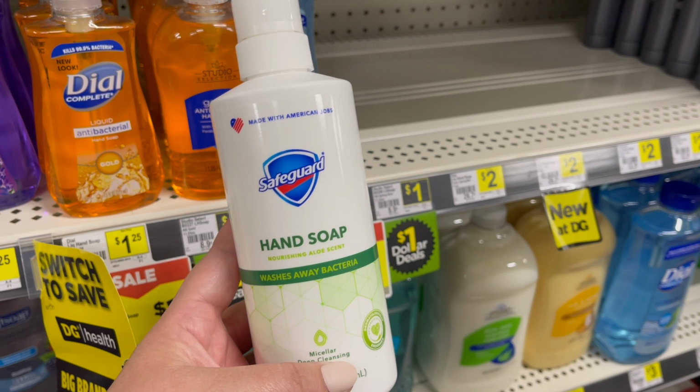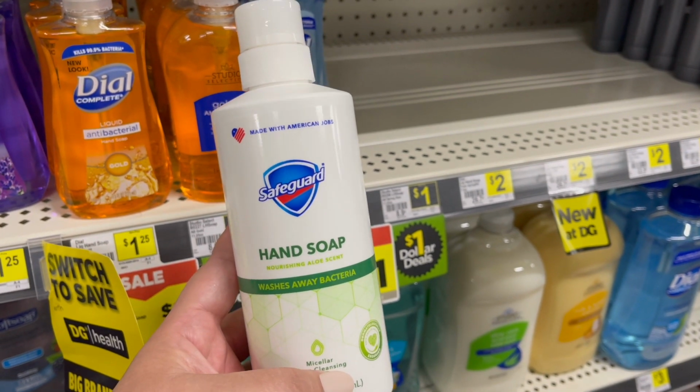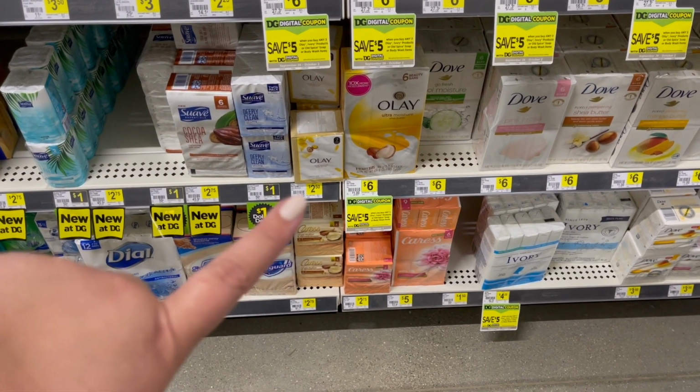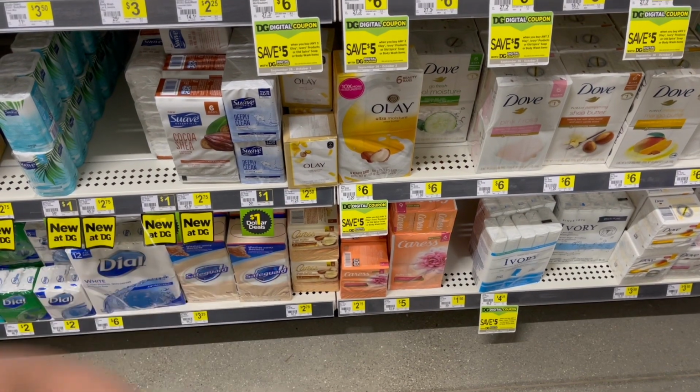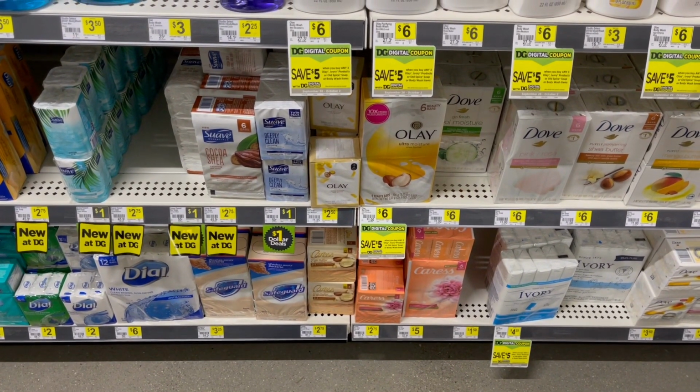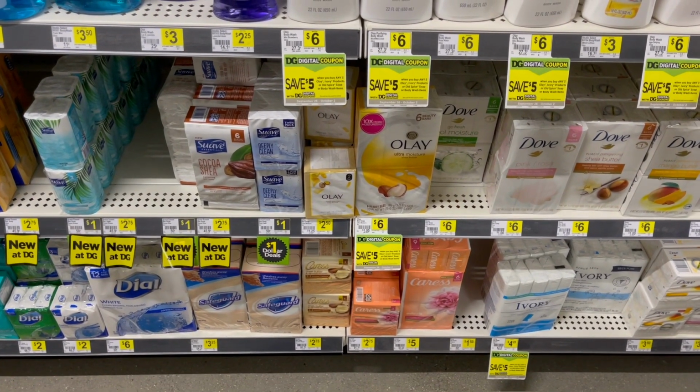I personally was going to grab 3 of the Ivory body washes for $1.50 a piece to get 50 cents in overage, but there weren't any on the shelf. There is another item that it will attach to, but these would be $4 for 3 bottles after that coupon. It also attaches to these little 2 packs of Olay bar soap. So if you want to get that instead, you can, but I opted for the hand soap.